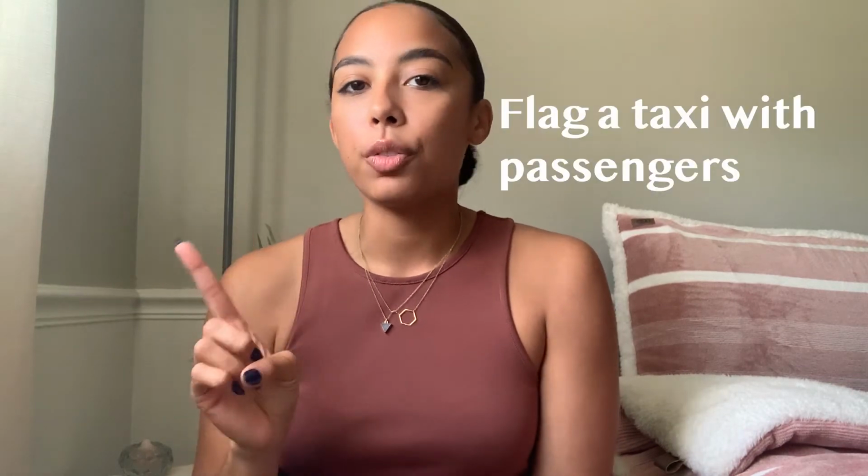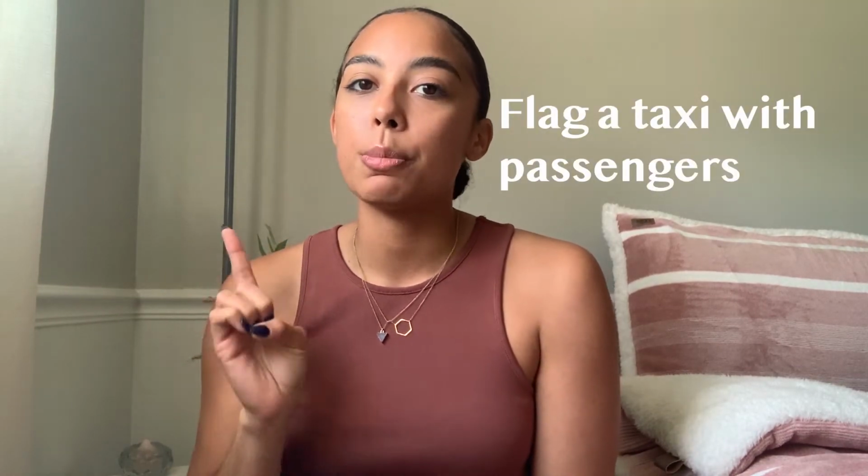I do have a couple tips for Petit taxi, and the first one is going to be that you flag down a taxi that already has people in them. So as I mentioned, they're shared taxis. So if you're looking for a taxi, the best thing to do when taxis are just zooming by you is to try to grab one that already has people in it. Therefore, automatically it becomes a shared taxi and not a private taxi.